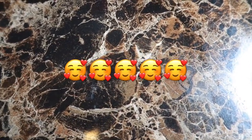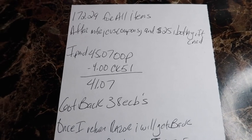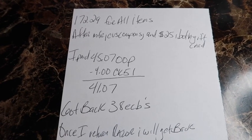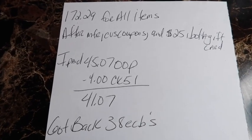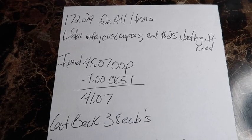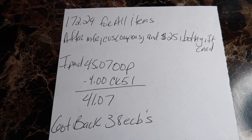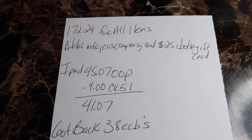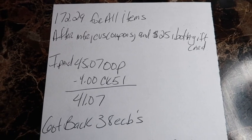All right, so this is how it all panned out. If I would have walked into CVS with no coupons, no manufacturer coupons, and I had a $25 Ibotta gift card, I would have paid $172.29 for all items. After my Ibotta gift card, I paid $45.07 out of pocket. Now, I knew my out of pocket was going to be high, because I didn't have any Extra Care Bucks. Not one Extra Care Buck. So I already knew I was going to have a high out of pocket.